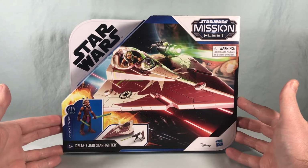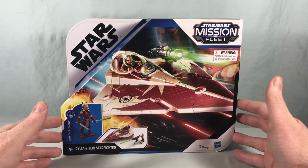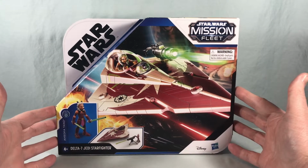Today we are taking a look at the Delta-7 Jedi Starfighter with Ahsoka Tano from the Star Wars Mission Fleet line from Hasbro. So this is a brand new release. I just got this from Amazon today. This is from the newest assortment for the Stellar class for this line.